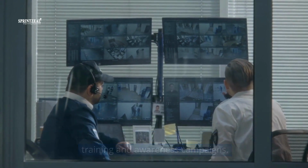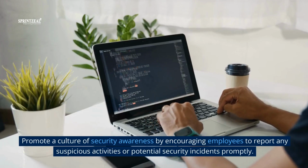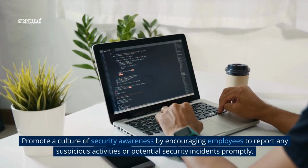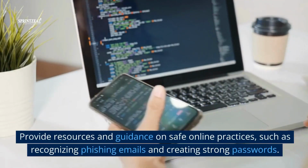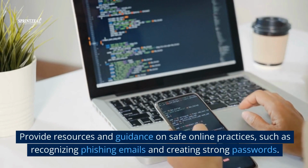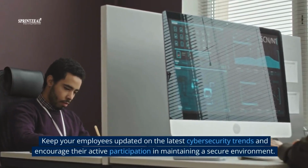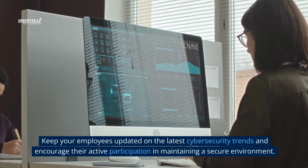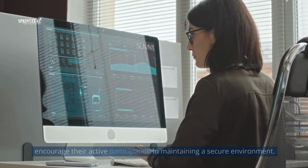and awareness campaigns. Promote a culture of security awareness by encouraging employees to report any suspicious activities or potential security incidents promptly. Provide resources and guidance on safe online practices, such as recognizing phishing emails and creating strong passwords. Keep your employees updated on the latest cybersecurity trends and encourage their active participation in maintaining a secure environment.